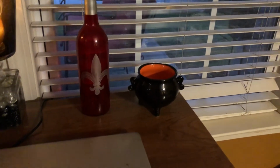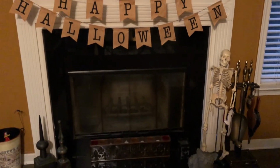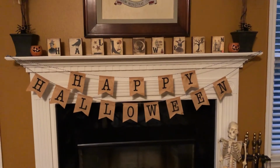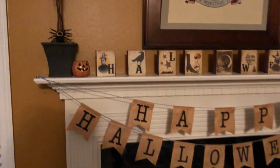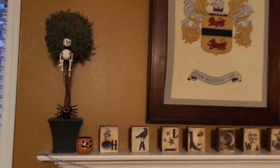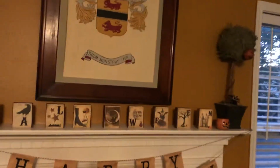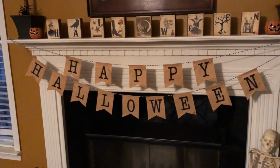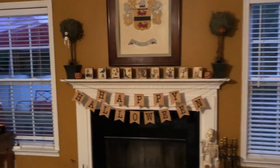The home haunted home came from, I want to say At Home, and this cauldron came from Target Dollar Spot. And then over here, my Happy Halloween sign came from Target Dollar Spot. The Halloween block letters came from that local store called Black Lion. And I think those also came from Black Lion, my little ornaments. I've had them a million years, as well as my little votive jack-o'-lanterns, where I can't remember where they came from, but best guess is they came from Garden Ridge, which is now At Home.